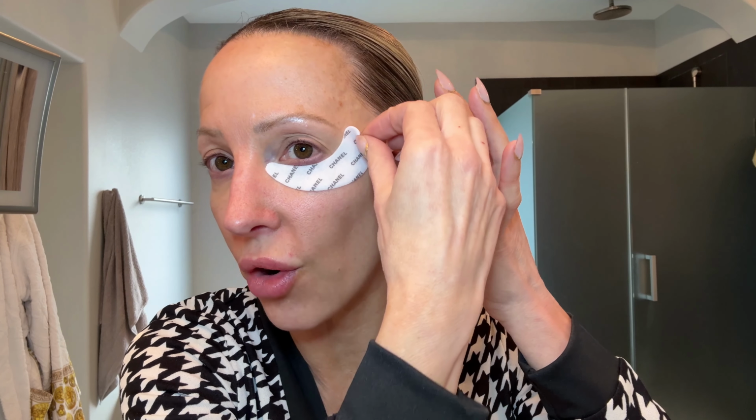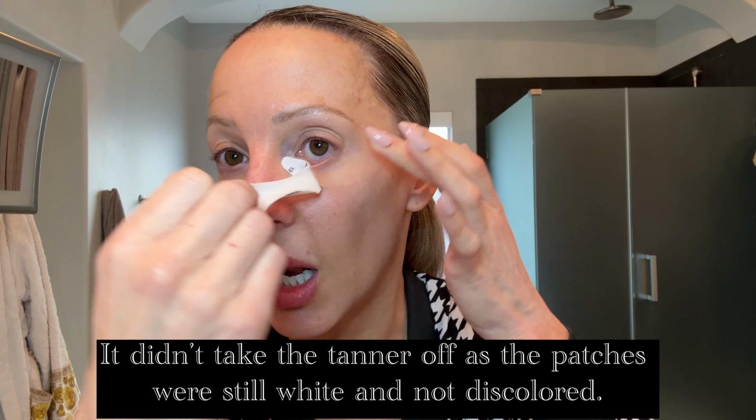Actually, can you see? Look where it's been, how much it has actually illuminated, brightened. That's crazy how much radiance it is. You can see a line where they've been. I have self-tanner on. I'm pretty sure it hasn't taken it off. It is just literally brightened them that much. That is incredible. And it feels so much smoother.